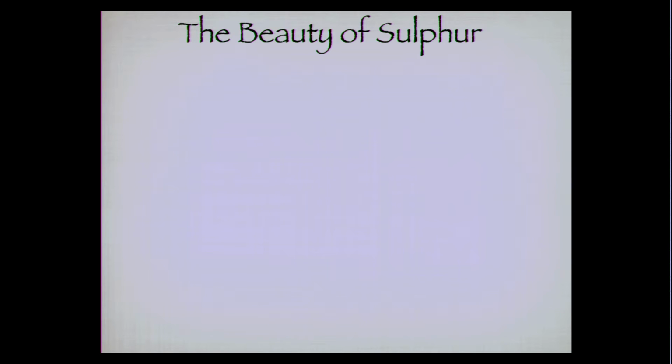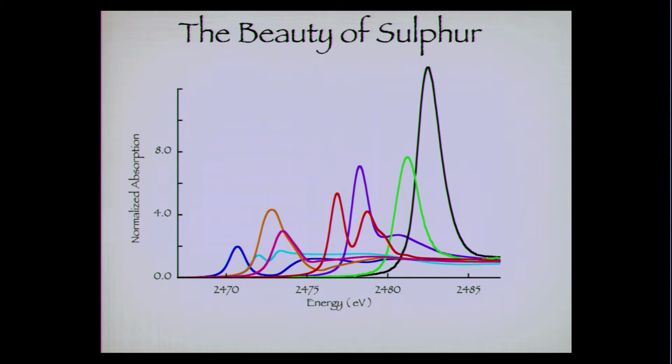I'm going to show you now the spectrum of several different sulfur compounds. This is what they look like. You can see they're very different in energy and very different in intensity. All right? And so this can be used as a very good fingerprint of the material. If my material has a peak here, I'll know, aha, it's this. If it has a peak here, I'll know it's this.